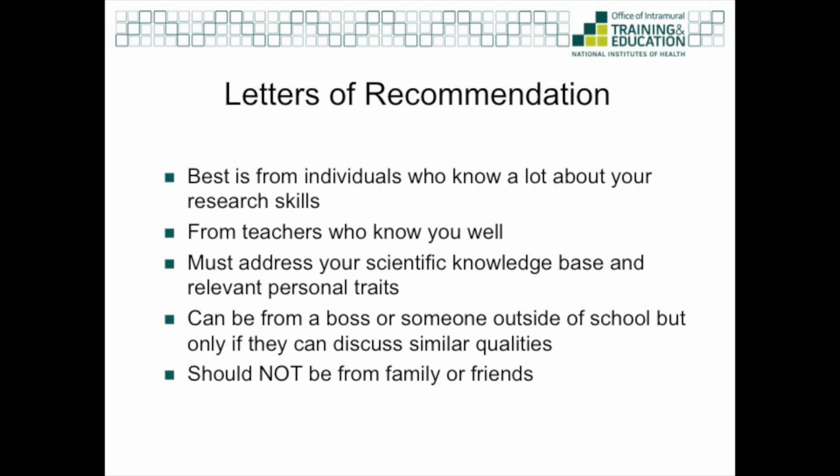We're also going to ask you for contact information for people who can write letters of recommendation. Please understand that the absolute best letters come from people who know a lot about your research skills. Optimal would be someone who knows you from a previous research experience, but to be honest, postbacs do get in who have no prior internship experiences, and they tend to get letters from people who know them from research environments at school, so advanced laboratory classes that they take.